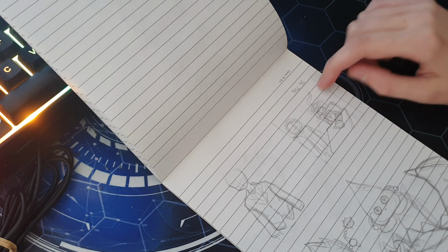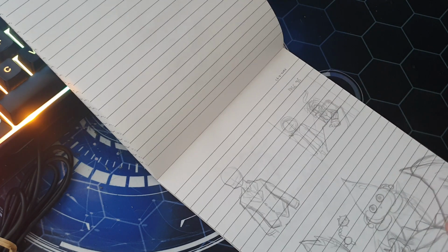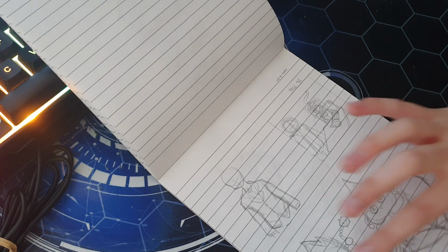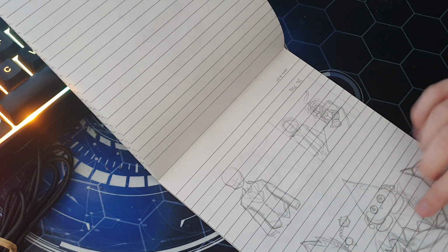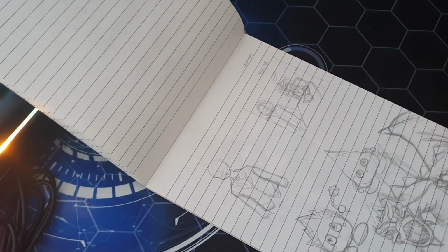85. I'm assuming that's page 85 of Yu-Gi-Oh! And yeah, I don't recommend drawing that small and expecting it to go well. I remember I was like, oh, I'm going to be drawing Yu-Gi-Oh! stuff. I need to get used to the monsters. So I've got the dragon.